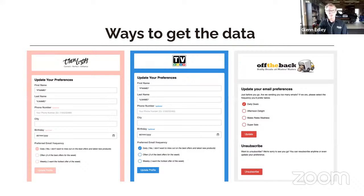So here's some ways to get data. These are preference forms, and you can use these in different platforms. Can you see here that we're looking for a preferred email frequency? Because Thin Lizzy and TV Shop, for example, send a lot of emails. We put this in so that we could stop people from unsubscribing as much. You can just bring down your frequency from every day to maybe once a week. And you can see we know quite a bit more about them.